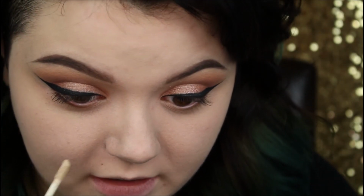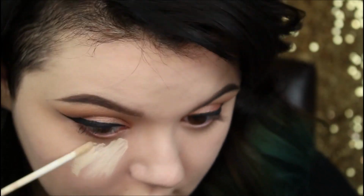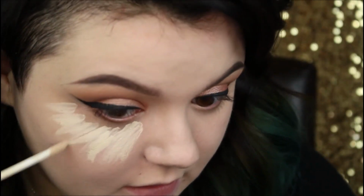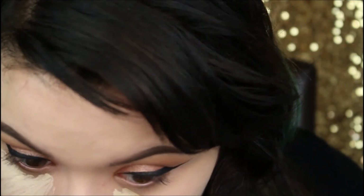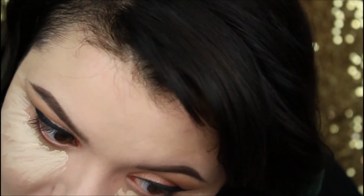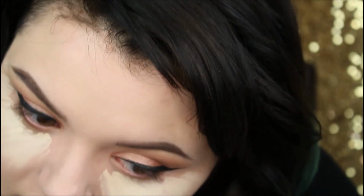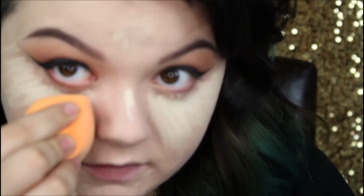Next I'm going to go with under eye concealer before I do my under eye makeup, just to kind of conceal the whole area, and it'll almost act as a primer for anything I put under the eyes. Going in pretty generously, so that it also serves as a highlight. And this is something I like to do every day if I have the time, just because I have some discoloration, and blend it out with my beauty blender using the pointed side.